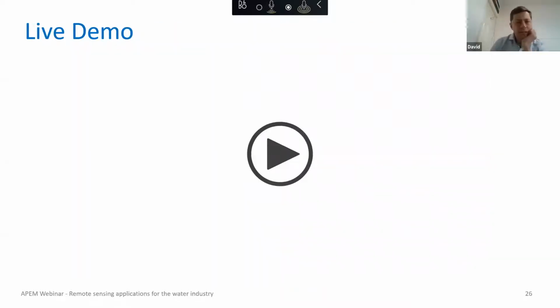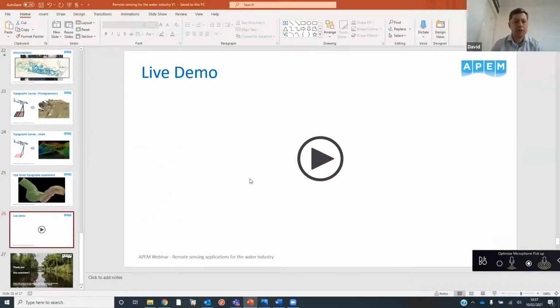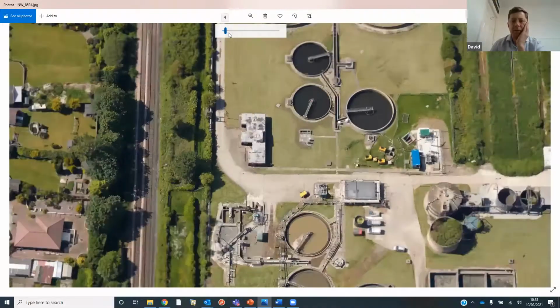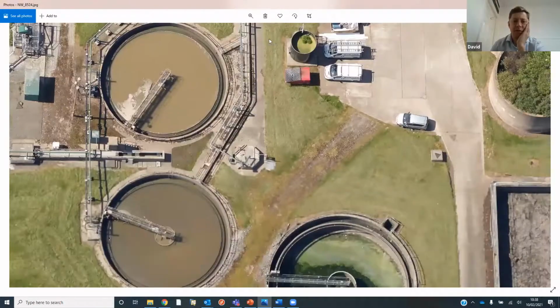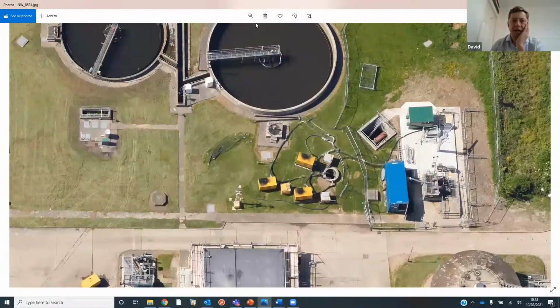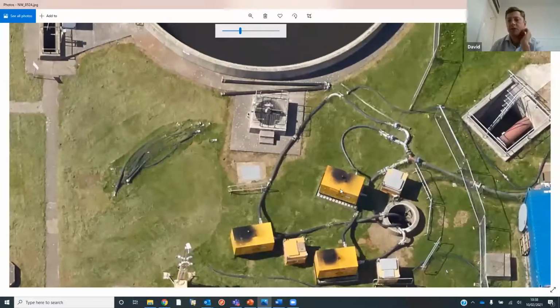So I'm going to come out of the presentation now and show you some 3D and 2D imagery, just to bring it all together. This is an example of a 2 centimeter image, so kind of how we see it. I just wanted to show you that so you can get an idea of the level of detail that we're seeing to do all this sort of analysis.